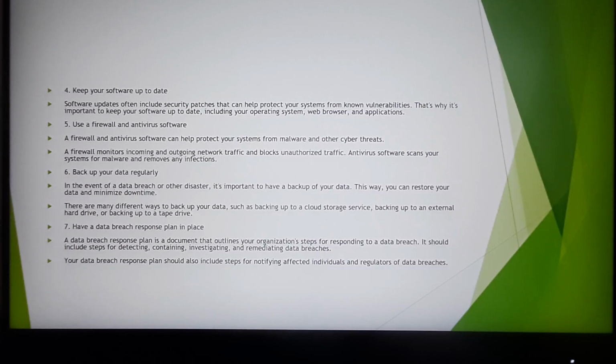A firewall and antivirus software can help you protect your system from malware and other cyber threats. A firewall monitors incoming and outgoing network traffic and blocks unauthorized traffic. Antivirus software scans your system for malware and removes any infection.